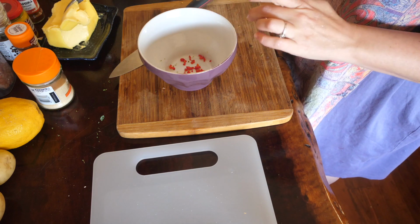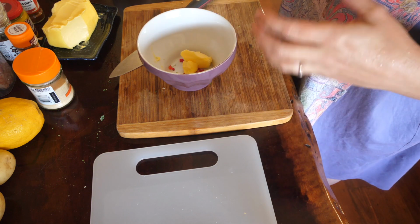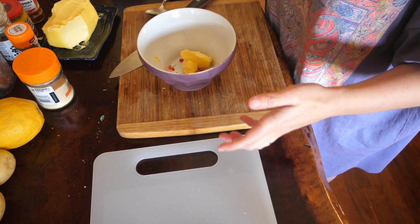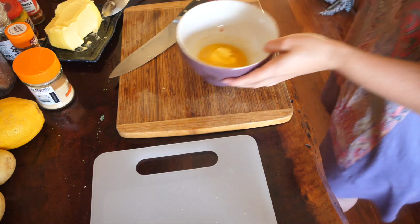Okay, so I've placed the chili into this bowl, and now I'm going to grab a good amount of butter. It's up to you how much you want to use, how much you believe you'll need on top of your steak. I'm just sort of making this up as I go along. Then I'm going to add some paprika, and I'm going to pop it into the microwave to melt it for a little bit.